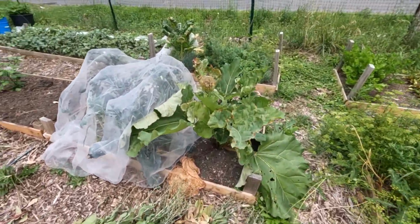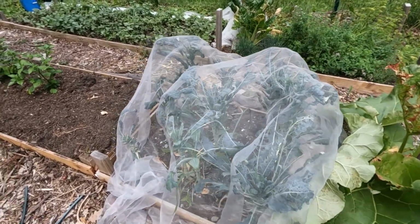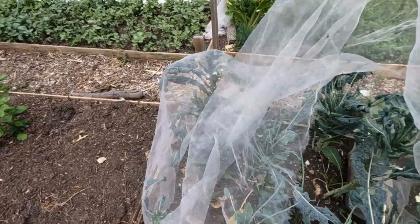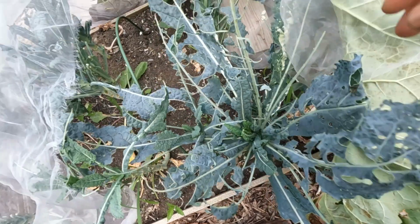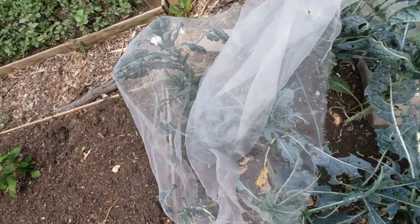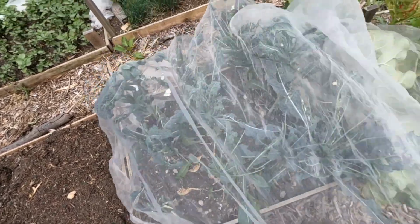Yeah, my kale. This is my kale. You see, all these cabbage worms have destroyed them, even although I covered them, guys. Look at that. They have eaten all the leaves. Look how they are flying everywhere. Everywhere is this cabbage worm destroying my plants.